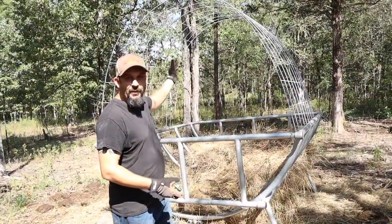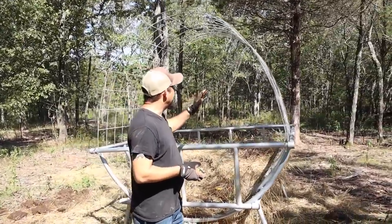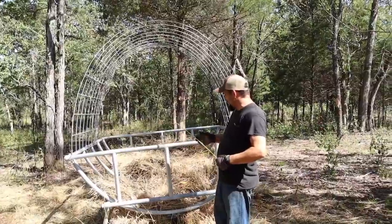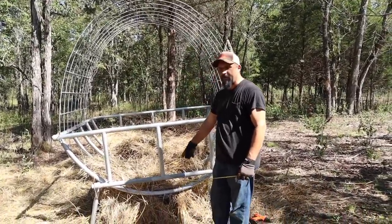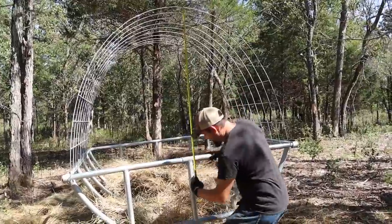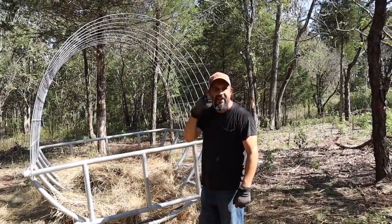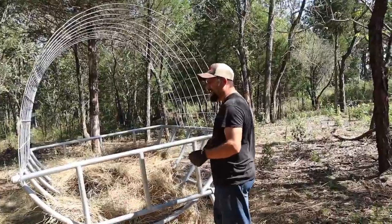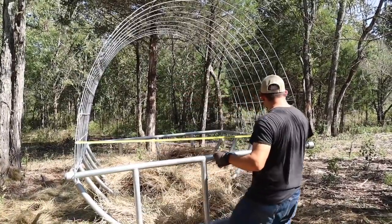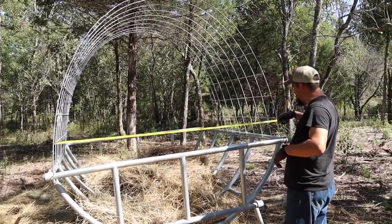All right, so we've got the first one up here just as a temporary to see how it's going to do. And I think it's going to be good. I'm going to measure it now and just make sure that what I thought was going to be right is right. So if my measurements were on, from the arch to the bottom where the bale sits should be about 6.5 feet. Six foot six exactly. Sometimes that nerdy math really comes in handy. All right, so we have 6.5 feet from top to bottom. We should also have just about 6.5 feet from side to side, which should give us plenty of room to put in our 5 foot bale.